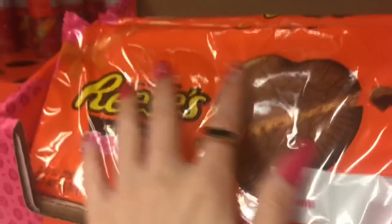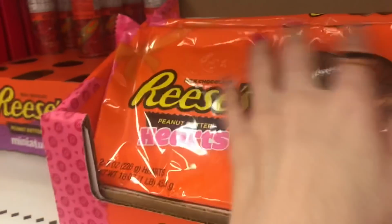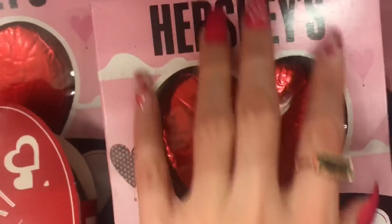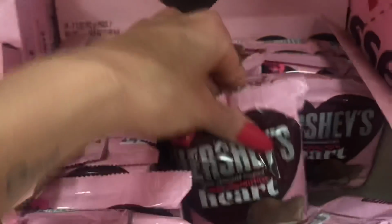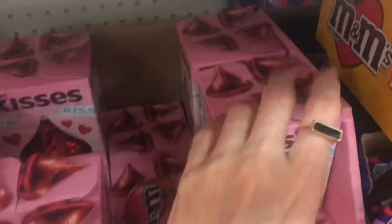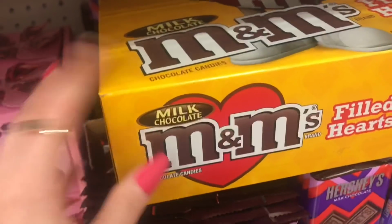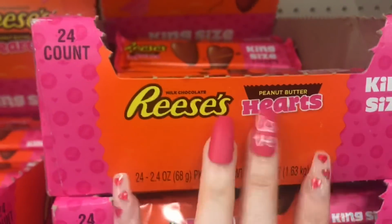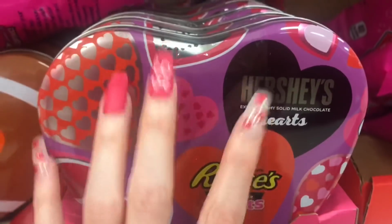These were some pretty containers with some Dove chocolates. More Reese's. Reese's Pieces, but in a different packaging. Hershey's chocolates. And they had these Hershey's marshmallow hearts. And these giant big kisses. I wonder if those are hollow or if they are full of chocolate. M&M's. More little Reese's that are heart-shaped. The Hershey's tin.